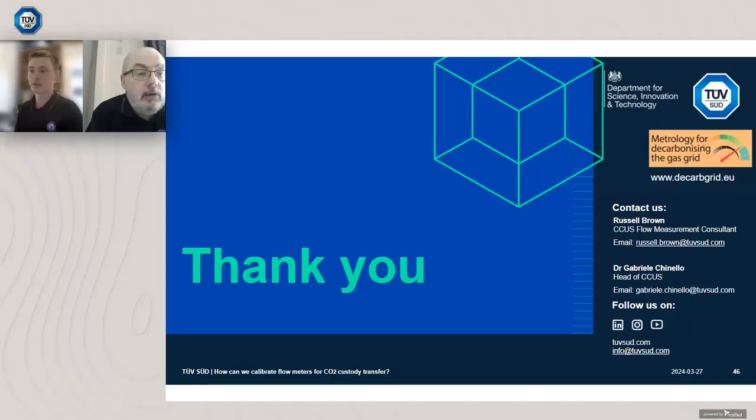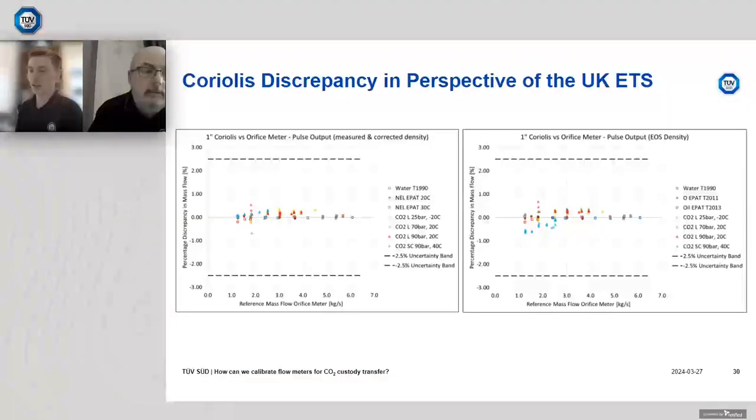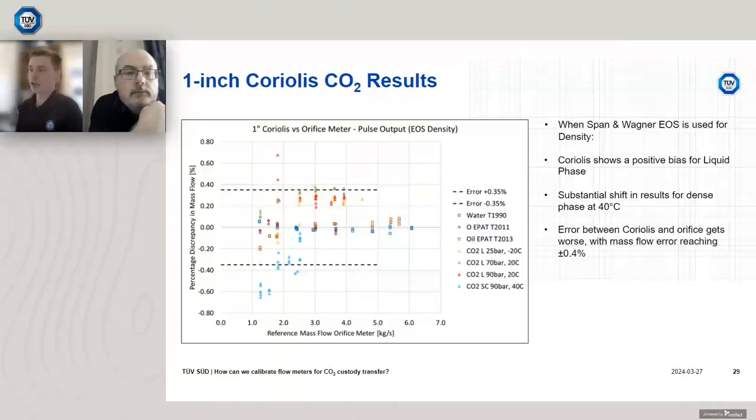Let's kick off with, what's the likely cause of the difference in the liquid CO2 results between the measured and equation of state density? Okay, very interesting question. If you just allow me to flick back a few slides, and I will show that. So if we think back to these results here, this is our tests between water and liquid CO2, and when we measured the density directly and used that density for the reference orifice equation, we got these results on screen. And then when we used the equation of state density, as I mentioned, the results at the supercritical region moved quite significantly.